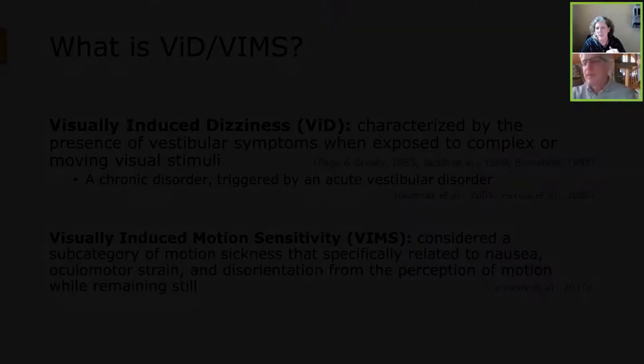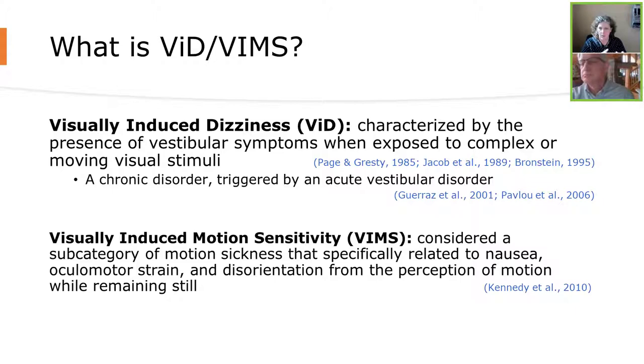Now, we've heard visually induced dizziness, visual motion sensitivity, visually induced motion sensitivity, chronic subjective dizziness, visual vertigo. I just focused on these two terms today. Of course, they have a history with all those other terms that I just mentioned, because the literature is really focusing on these two acronyms. So visually induced dizziness is characterized by vestibular-related symptoms when exposed to complex visual patterns.